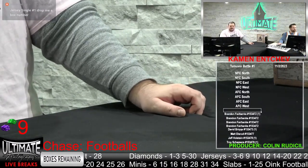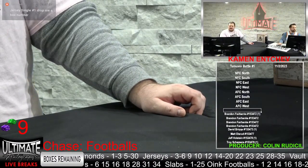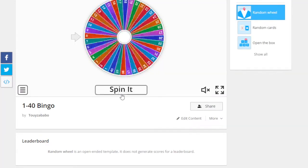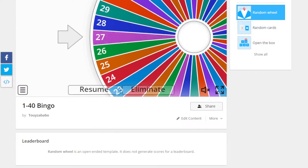We have numbers 3 through 6, 9, 10, 12, 14 through 20, 22 to 23, 25, and then 28 through 35. All right, let's let the wheel decide, Colin. What do you say? I guess the wheel will decide. All right. The almighty wheel. How about 27 in the jerseys? So we got ourselves, let's see here. We don't have 27, but we have 28, Colin. That's the closest one. We'll do 28.